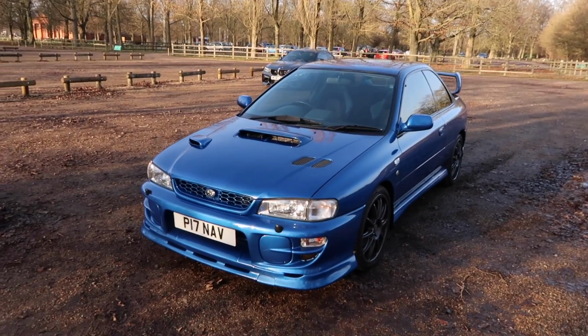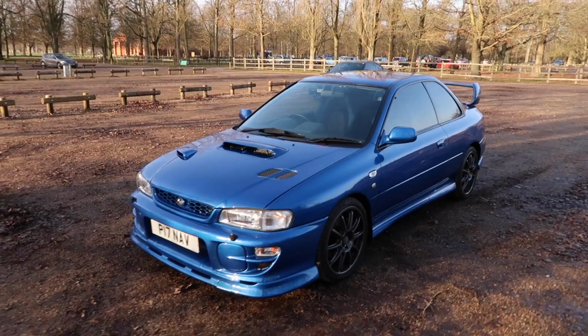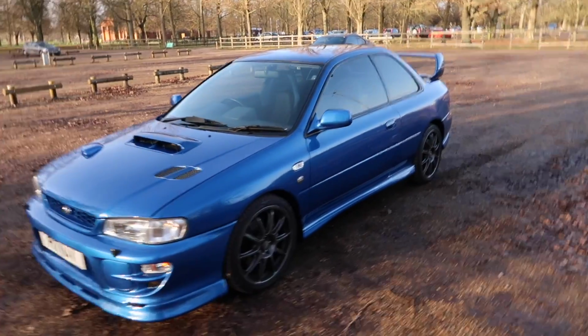So bang on the same sort of figures you'd get from a modern day car like a Golf R. But of course, a very different way of gaining speed. Manual only, there's no DSG nonsense here. But I'll just show you the interior.